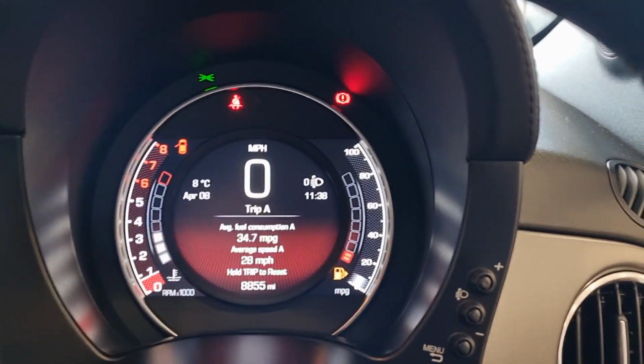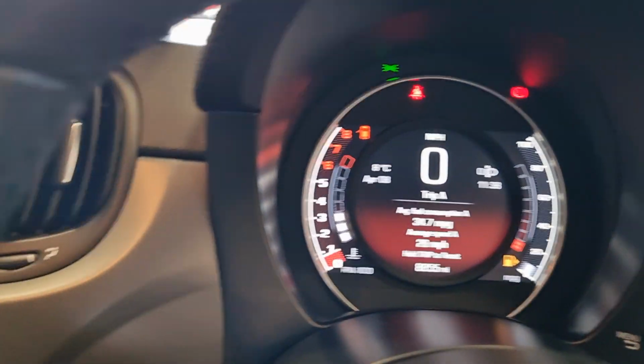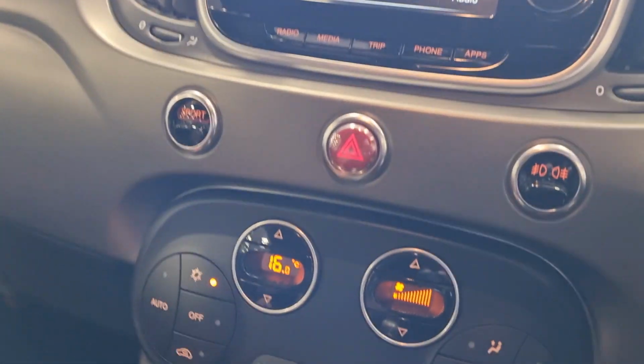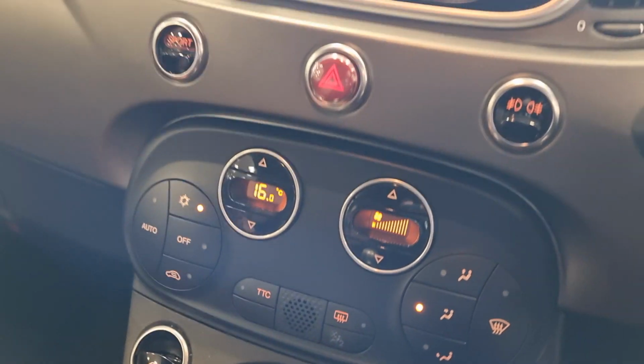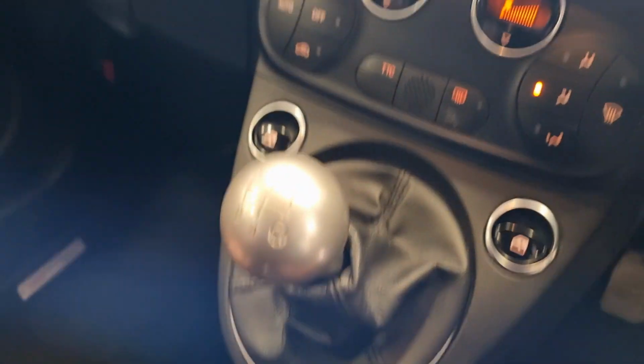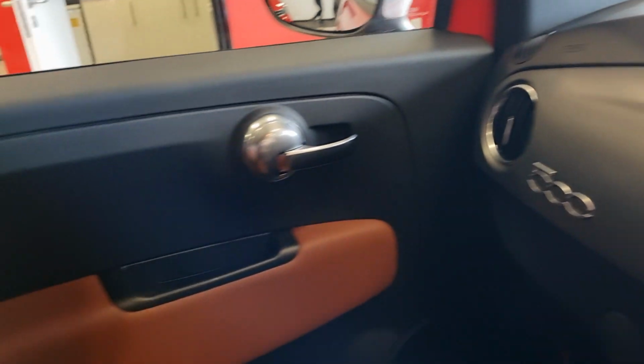You've got 8,855 miles on the car, so really low mileage. Bluetooth, DAB, all touchscreen on there. It's got climate, air conditioning, your electric windows, your separate sport button, your fog lights. I'm saying that lovely natural finish on the leather.